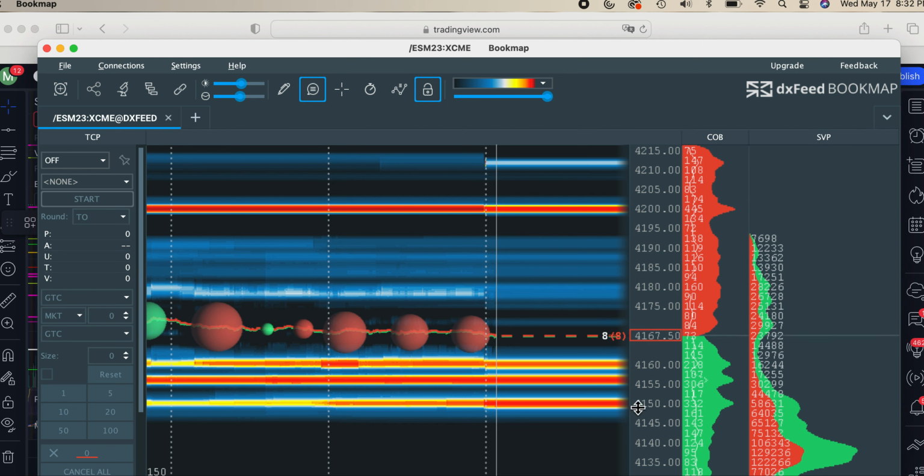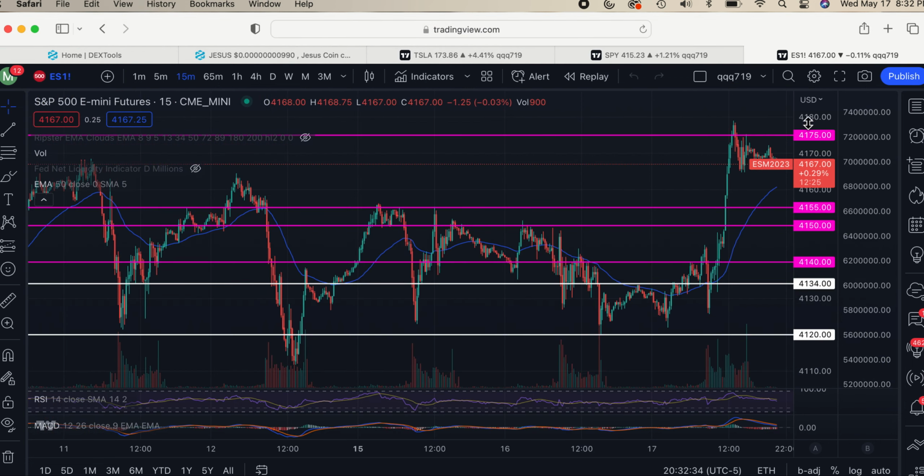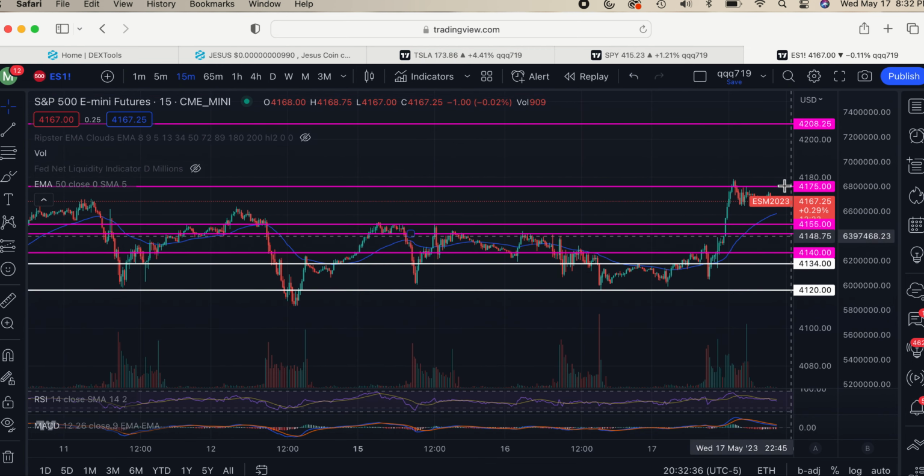Now, there's a lot of liquidity down here, so I would more likely expect us to spend some time around the 413 to 415 area for the next 2 days. Sideways movement, and then Monday, we wake up and we realize we're at 4,200. We'll see how that works. But keep those numbers in mind, 4,200. We'll go ahead and put a line there.